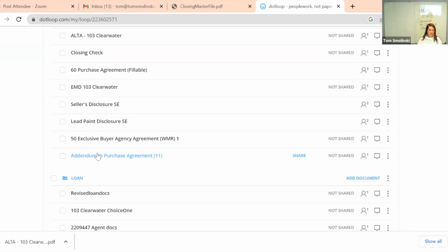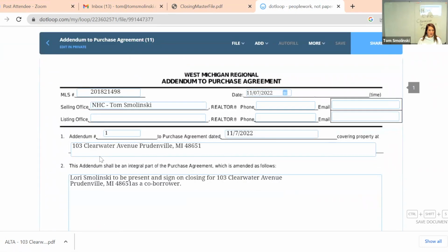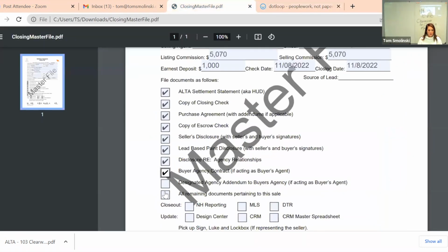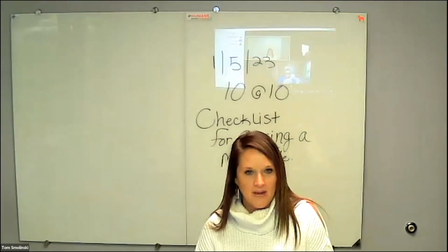And I have included that right here. And it says, yep, Lori, Tom's wife, has to be present as the co-borrower. And we are good on that. So once all of that is done, we go down here and we do our back office stuff. We close it out in the Next Home reporting, we close it out in the MLS, and then we make sure that we get our agents paid and everybody is happy.